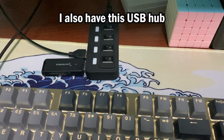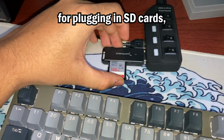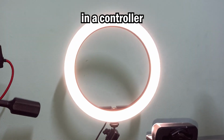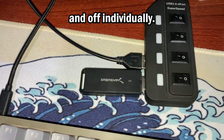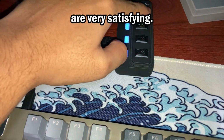I also have this USB hub with individual switches connected to the PC. It's very helpful for plugging in SD cards, controlling my lighting, and many other things like plugging in a controller. Because I can turn things on and off individually, I know exactly what's active when plugged into this hub, and it's just fun because these switches are very satisfying.